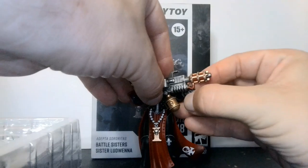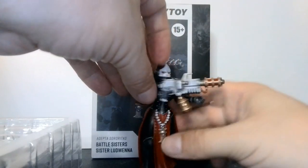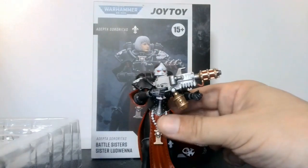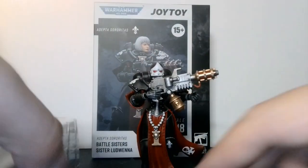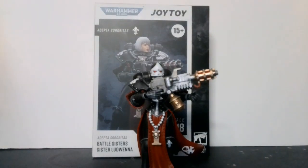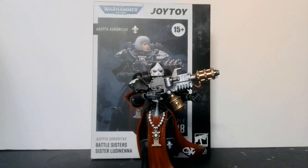But here is Sister Ludwenna with all of her kit and caboodle put in place and ready to go start a nice festive Sanguinalia barbecue. Abaddon not included.